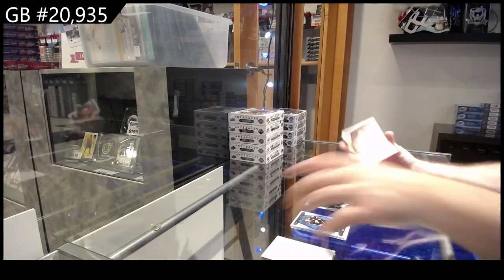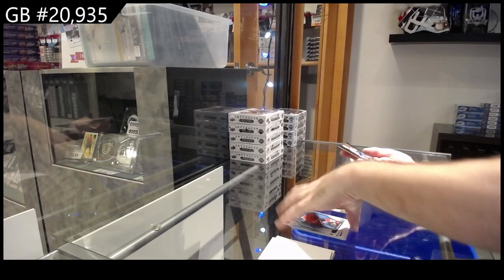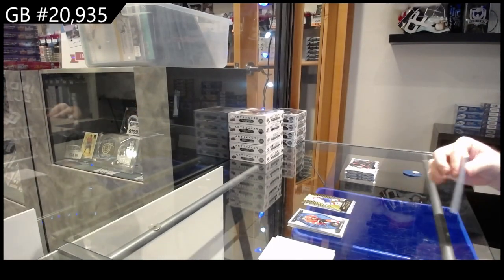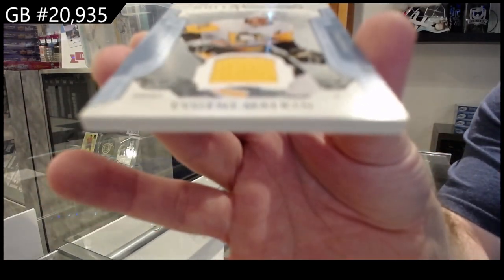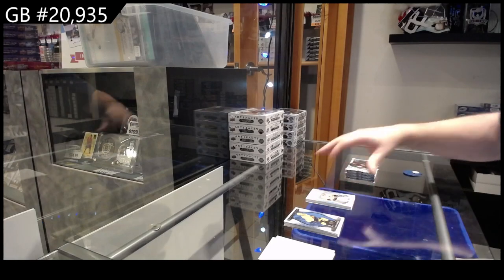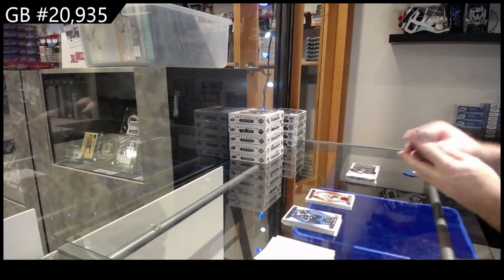We've got number to 35, John LeClair for Philly. We've got an Orem of Makar for the Avs. We've got a remnant jersey, Evgeny Malkin for the Penguins. Evgeny Malkin. We've got number to 499 for the Islanders of Potvin.